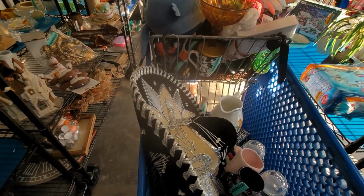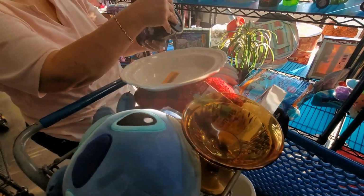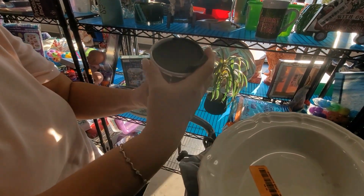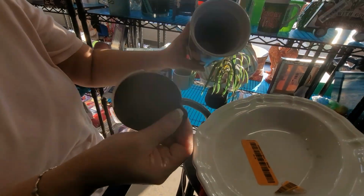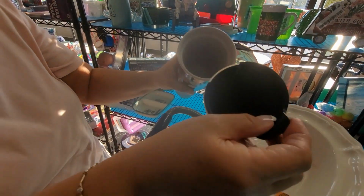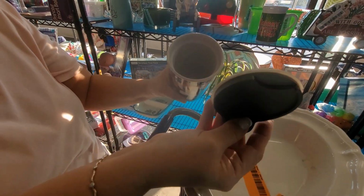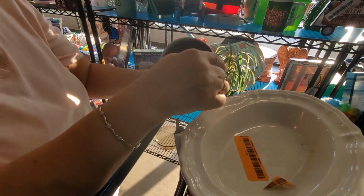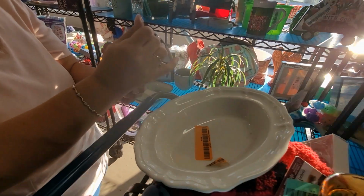For the first time in a long time, we filled up the cart at Goodwill. And the last thing I found was this Disney Villains travel mug. I'm so excited about it. It's one of my favorite finds of the day. Stay tuned for the haul, and I'll show it to you up close.